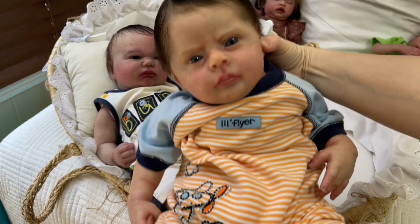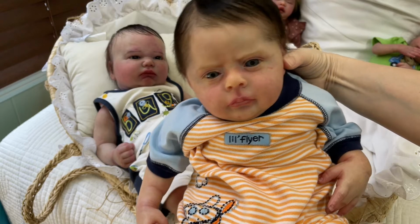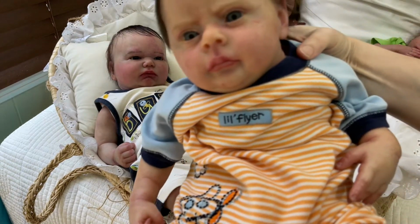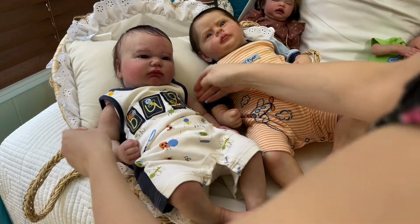I love my little Maik. I have my other Maiks. I'll put them two together one day. Chrysalis dolls. I had done the other one, and this one's from Russia.